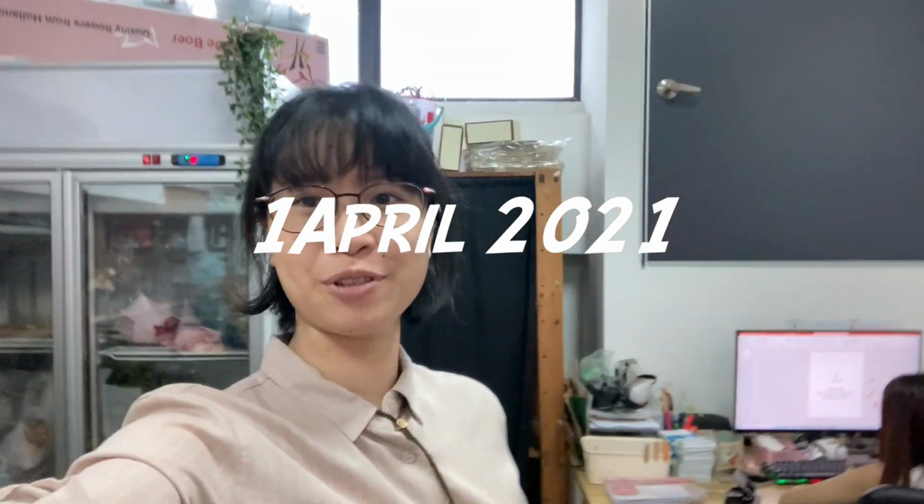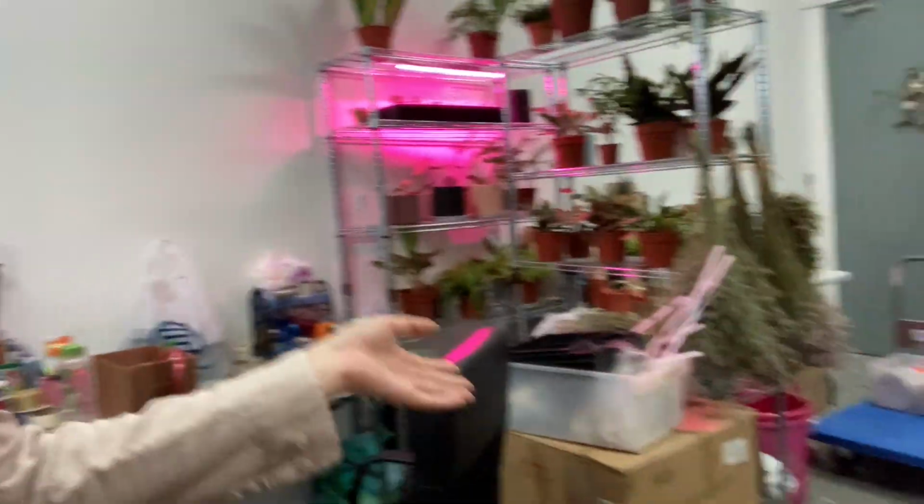We're moving! April Fools! So here's a look at how our office looks like now. We're moving to a space that is the same building, double the size. They've already slowly moved a bit of stuff.